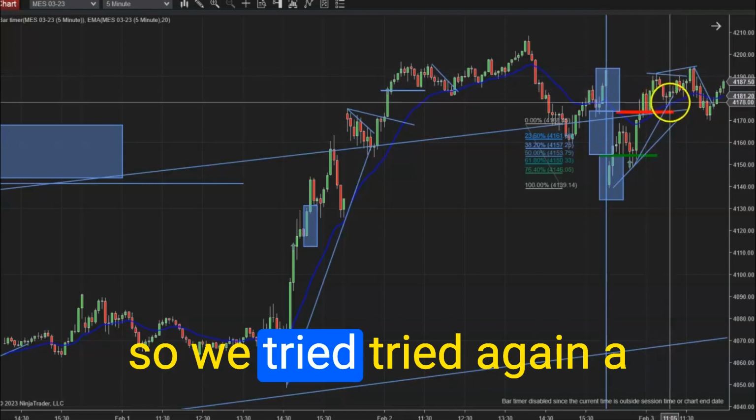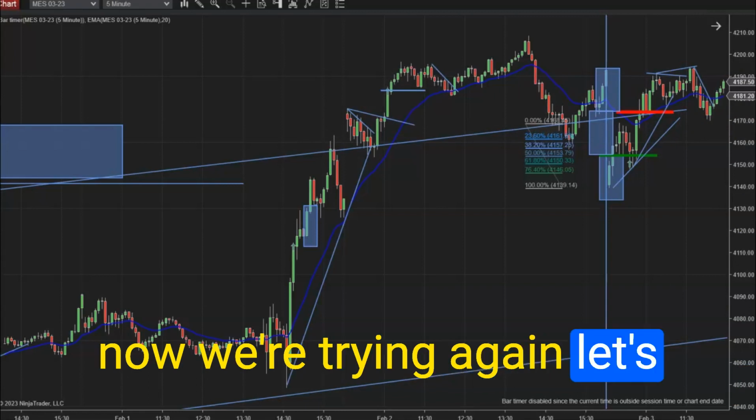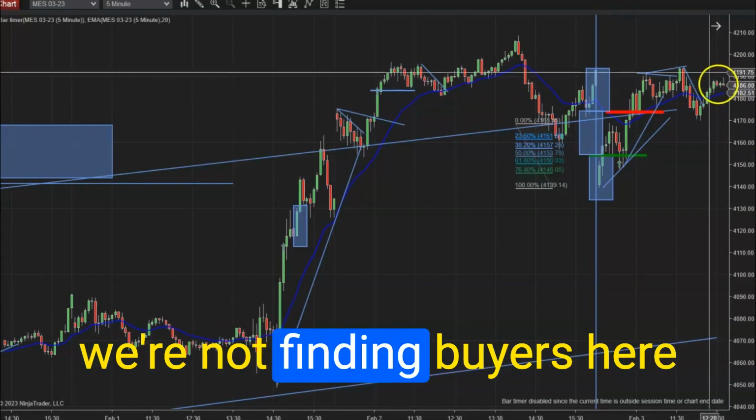So we tried again, a push up, failed immediately. Now we're trying again. Let's see what happens here. Okay, so far it's not making it. So far, we're not finding buyers here.